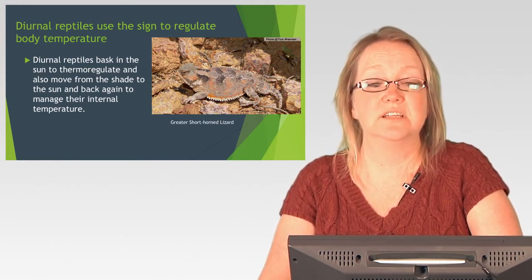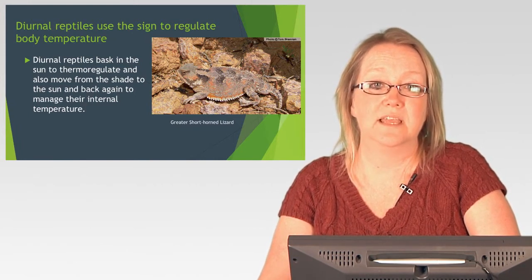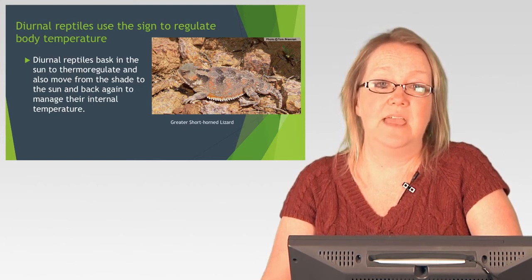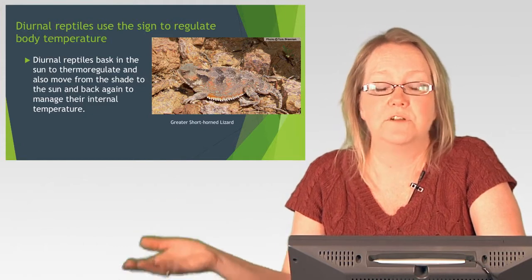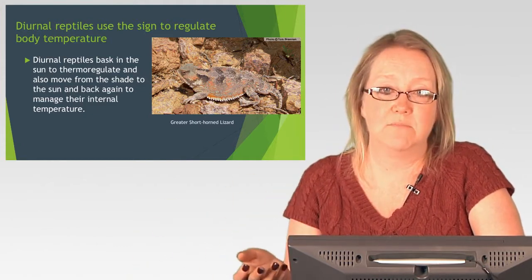Diurnal reptiles use the sun basically to regulate their body temperature. By basking in the sun, they can heat themselves up. Okay, so in the morning, say it's been cool overnight, they come out, they bask in the sun, they heat their body up, they get their metabolism going.